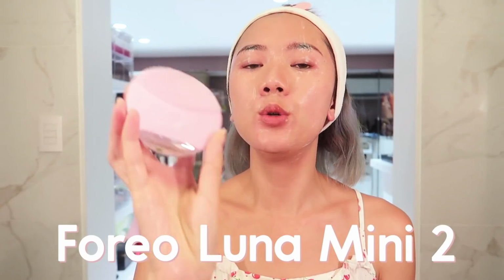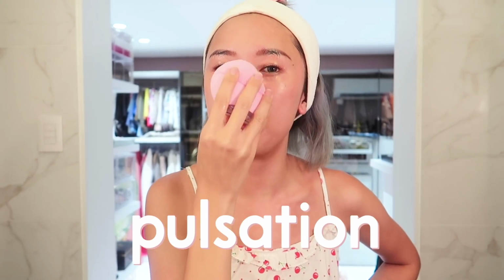I put just a small amount and use my hand initially, just spreading the product on my face. And then I use this Foreo Luna Mini 2 facial cleansing system to really deep cleanse. As you can see, I start on one side of my cheek and then I go on the other side of the cheek. It's really helpful because it actually stops the pulsations to notify you that it's already been 15 seconds. And you can now transfer to a different part of your face.